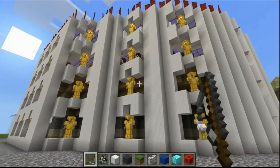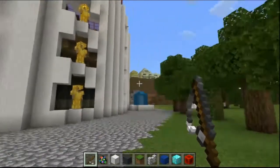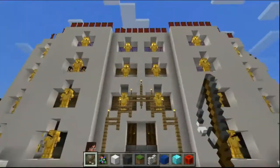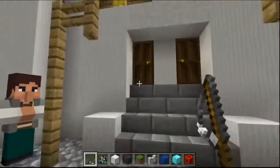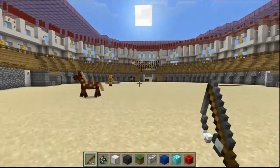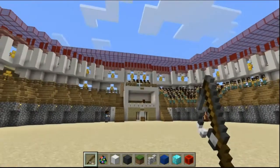But anyhow, the Roman Colosseum was basically the world's first sports arena. Or one of the world's first sports arenas. Definitely the most famous. And Roman citizens would attend the Colosseum for a wide variety of festivities. The most well-known were for gladiator duels.